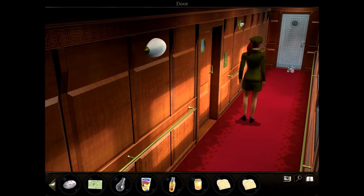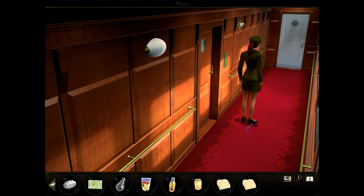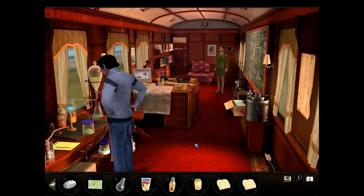Okay. Guess we can't do anything here. How about the next door? The door is secured with a huge padlock. Oh yes, I do see it. Alright, so we need to get some jam, or in this case, we actually have to make some jam.